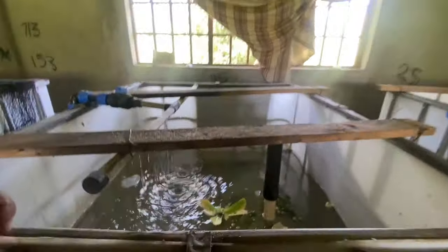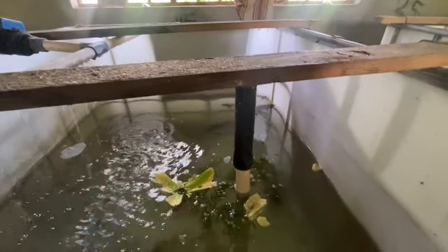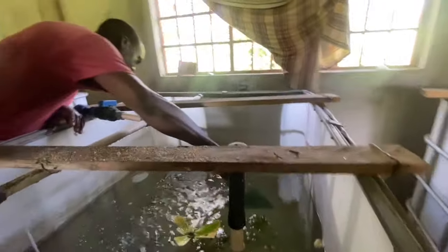What's in there? The next one is tilapia. Oh, some tilapia. There goes one right there. Yes, it's a big one. He's just mad. That's a biggie. All right, tilapia.